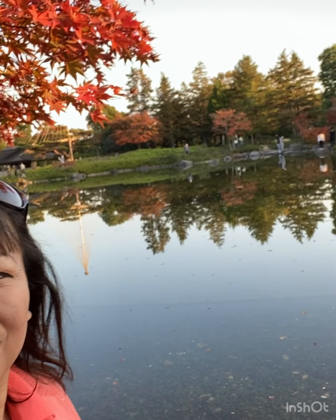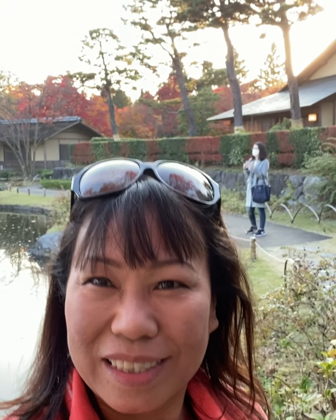So as you can see, we can enjoy the reflection of those different colors of trees on the water. So there are so many people who want to come here. So we really want to come here every autumn, see? Because we can enjoy the beautiful views that we cannot see in some other places.